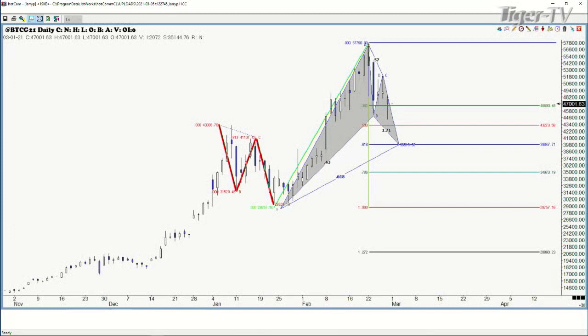And lo and behold, you can see by that little pattern that I've drawn there is another ABCD pattern, with A being up there at 57,800. We came down to 54,000, rallied up to a 61% retracement at 51,000, and that puts us spot on at 39,847. So right around 40,000, we should have some really good support. And if that fails, the only other support it has is 35. If it goes below 35, it can go to 20 without any trouble at all.